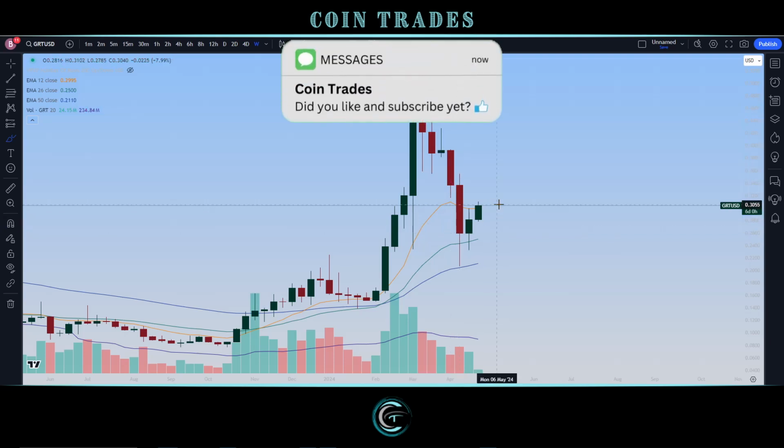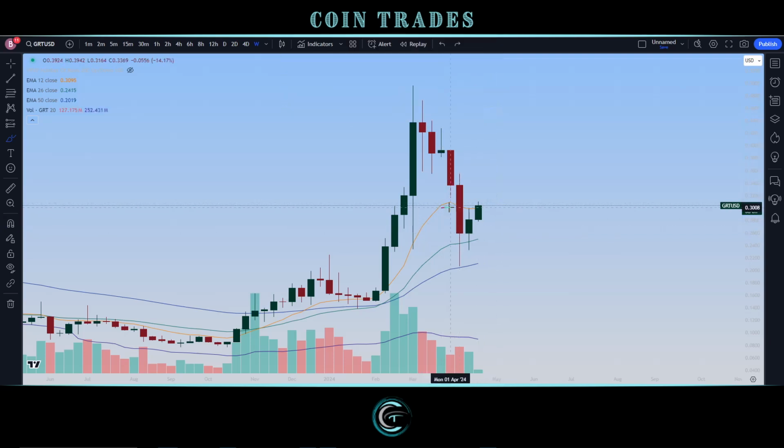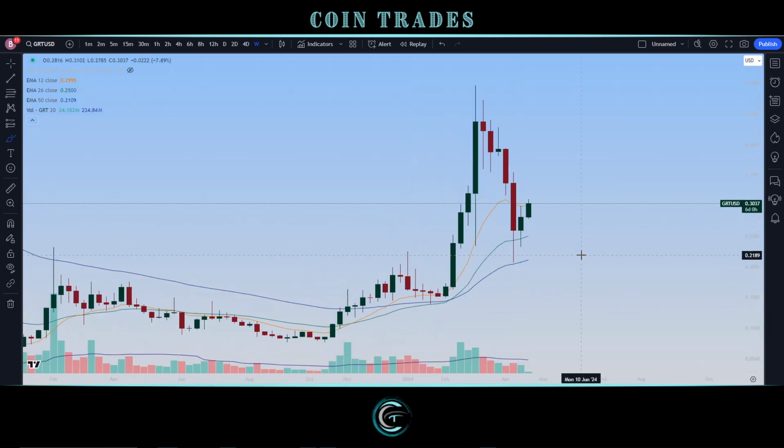Now, if we do look at EMA support on this weekly chart, we did dip below and hold a close below the 12 period EMA, but still maintain a close on top of the 26. Obviously a little bit of wicking down, but still maintain price level support on top of the 50. So still an extremely good looking chart right now, especially without breaking the weekly trend.